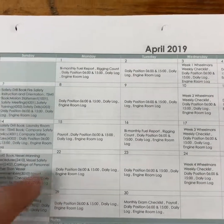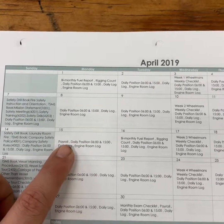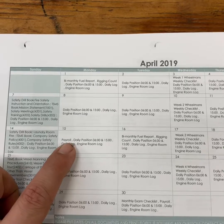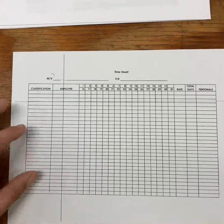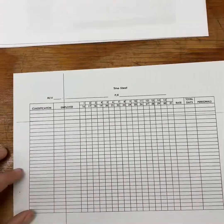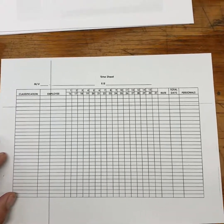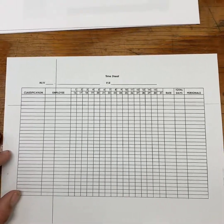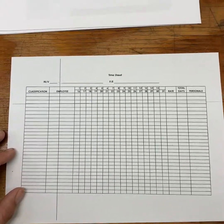So I'm going to skip ahead to April 15th to show you another form that will be due 2 times each month, which is the payroll form. This is the payroll form. You should have it on your boat. It's pretty self-explanatory. You'll need to send this to the Dropbox on the date on the calendar because your vessel manager has to sign off on this for payroll approval.